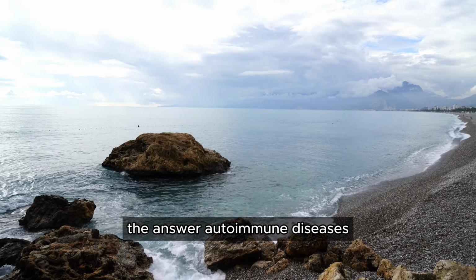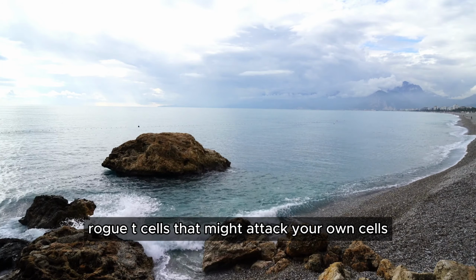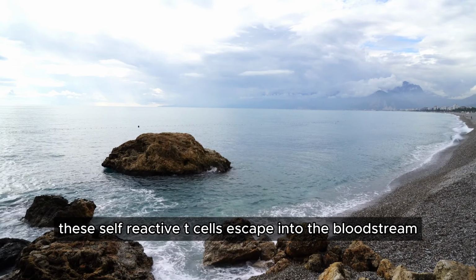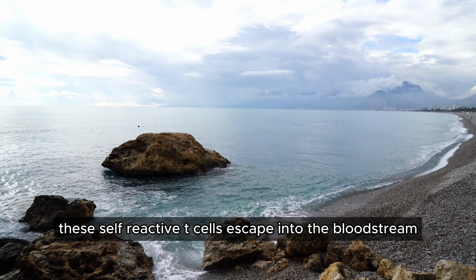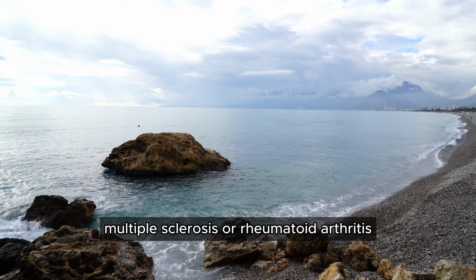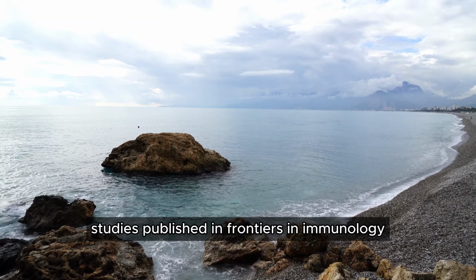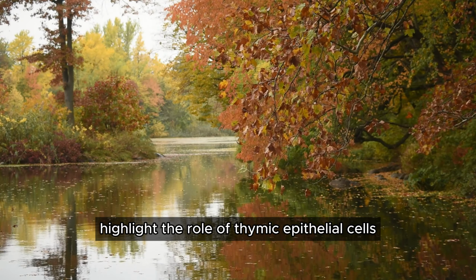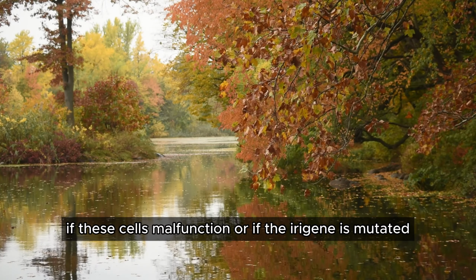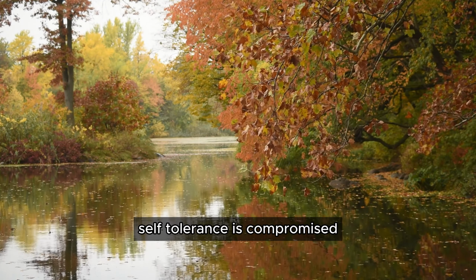The answer: autoimmune diseases. In a healthy thymus, rogue T cells that might attack your own cells are eliminated. But if this system breaks down, these self-reactive T cells escape into the bloodstream. The result: conditions like type 1 diabetes, multiple sclerosis, or rheumatoid arthritis. Studies published in Frontiers in Immunology highlight the role of thymic epithelial cells in presenting self-antigens to developing T cells. If these cells malfunction, or if the AIRE gene is mutated, self-tolerance is compromised.